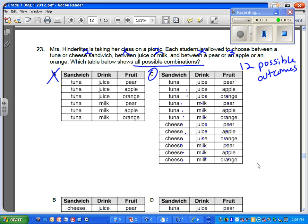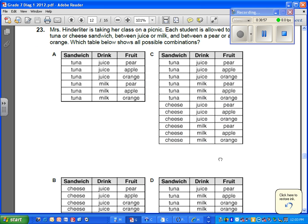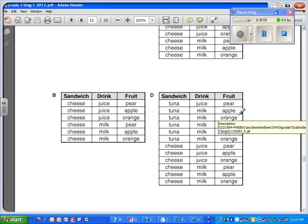There are 12 outcomes there, and I could do a tree diagram with either a tuna sandwich or a cheese sandwich, with milk or juice, and then pear, apple, orange. So I could do that for each one. And I know there's going to be 6 there with the tuna sandwich, or 6 with the cheese sandwich. So look at all of them. This obviously doesn't have all of them right here.